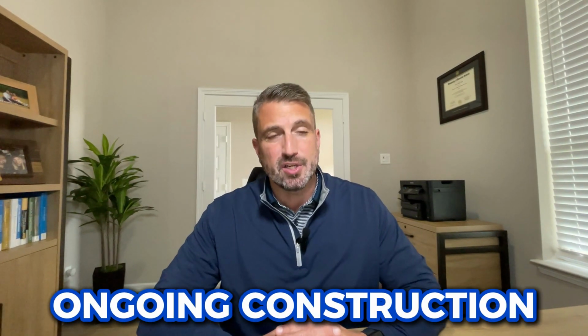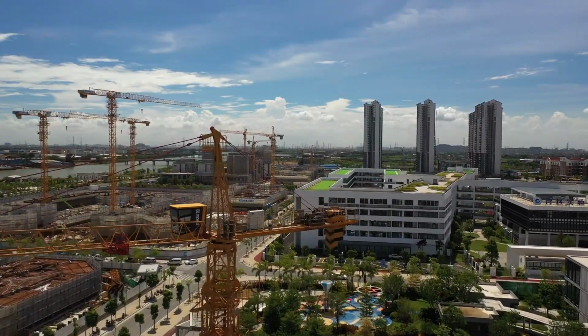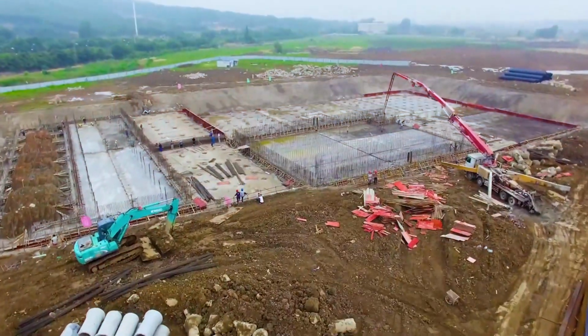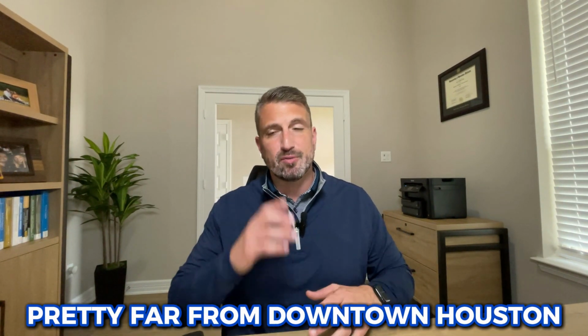The second con about living in Harvest is that it is ongoing construction. It is a new built master plan community, and it is a community that is growing. And with growth comes dust, noise, construction, all of those things. And if those things are not something that you're interested in being around, then this might not be a community for you.